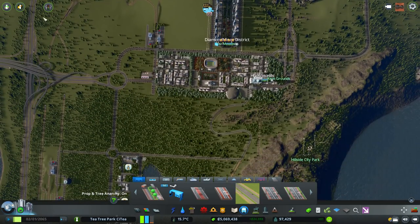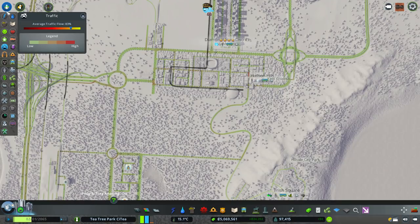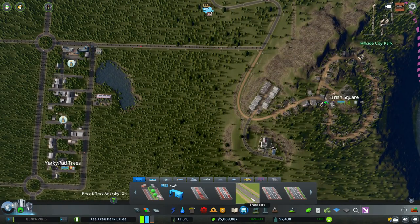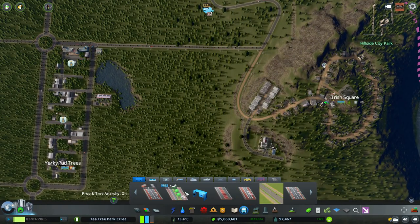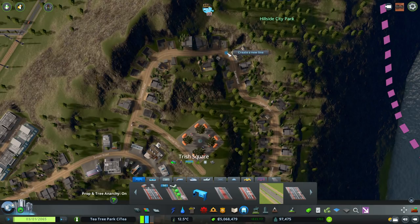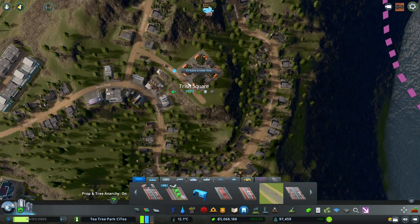Yeah, everything's fine. Let's just check the traffic. 83%. Cannot complain about that. Cool. Yeah, so let's run a bus route. From, this is the one, isn't it? Yeah, bus line. It's going to go round in a circle. We will start it up here. Actually, we'll start it here.